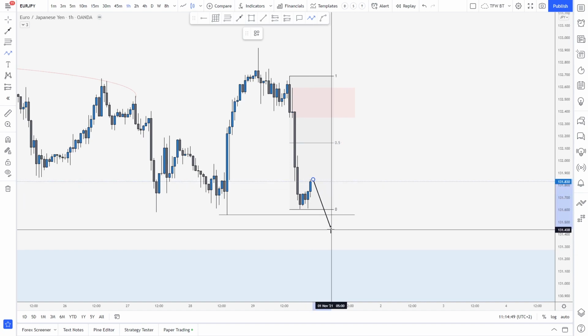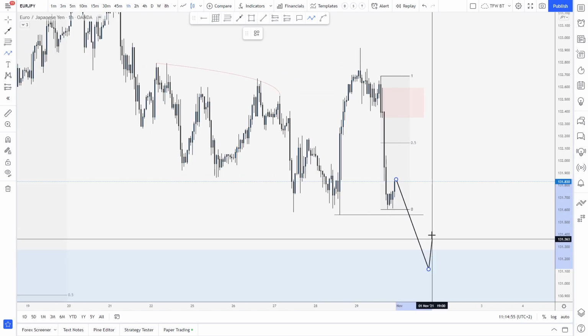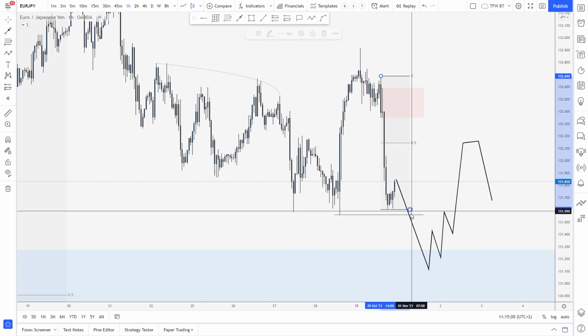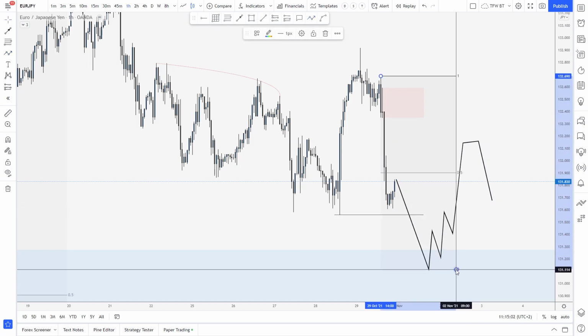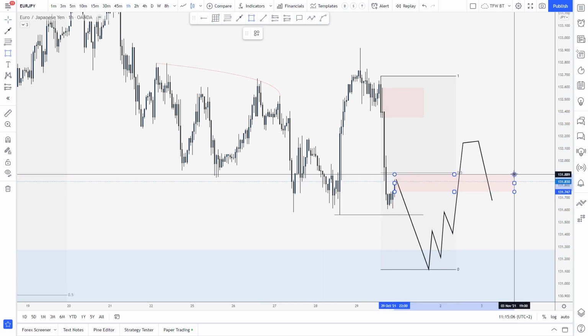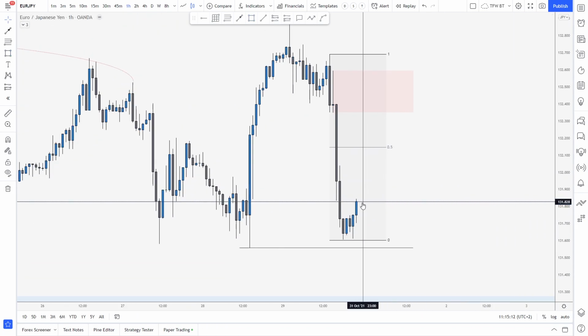And if we continue to drop lower, then this is fine because it's an option. Then what we have to do is just adapt to the market. Maybe it's going to tap into the demand. We're going to start having some bullish price and then we're going to have a bigger pullback because it's going to look something like this. And then potentially we might actually come and retest maybe this zone because this zone is going to be supply at that time. But of course, this is too far in time. So let's see how the market is going to open.